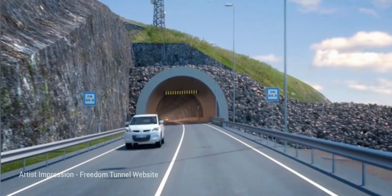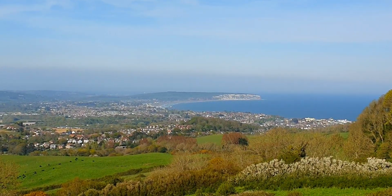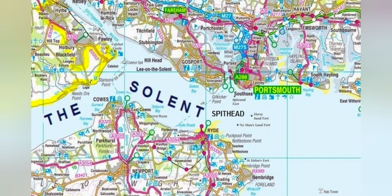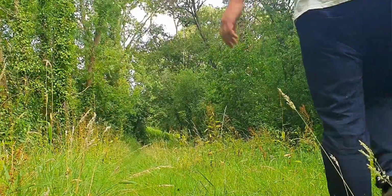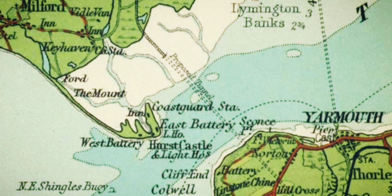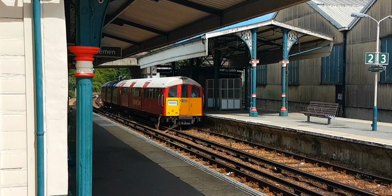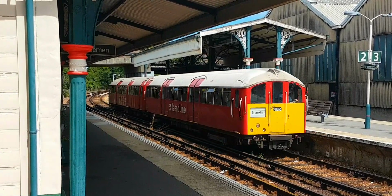The idea, though, is not a new one. In as early as 1874, construction started on a tunnel under the Solent. It reached a depth of 150 feet, and then subsequently the idea was abandoned. The idea then reappeared in 1886, proposing a tunnel from Ryde to Stokes Bay. Of course, this never happened. 15 years later, the first proposition to join the Freshwater line to the mainland via tunnel was highlighted, proposing the use of electric trains as early as 1901. Again, this came to nothing.